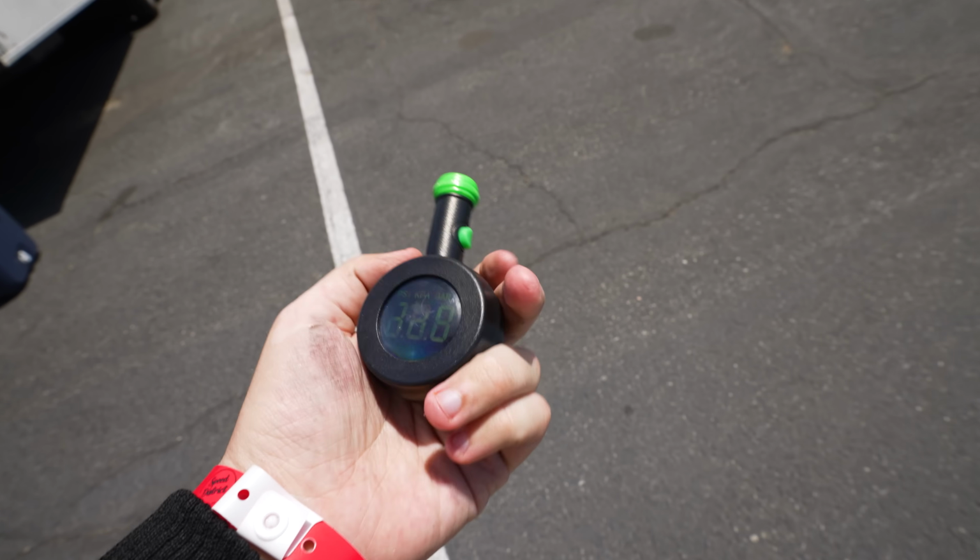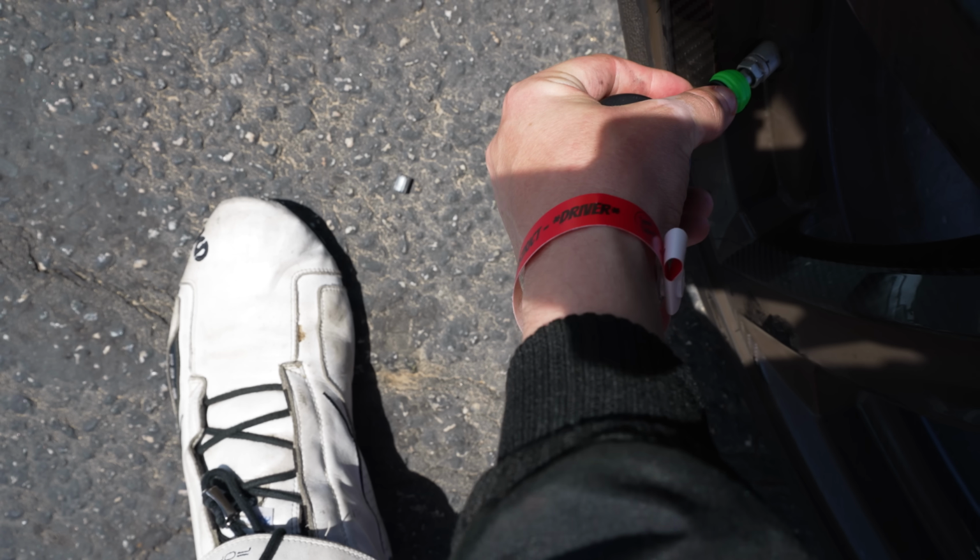GT3. Let me go ahead and pull back out the tire pressure gauge. Triple check the tire pressure, see if that could be the problem. Okay, just grab the tire pressure gauge from the inside of the Ford Raptor R.